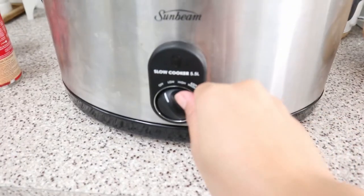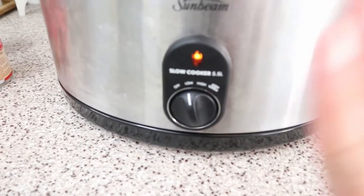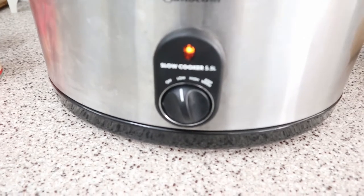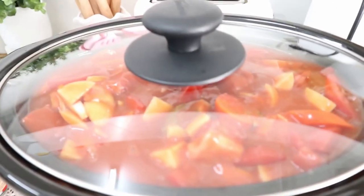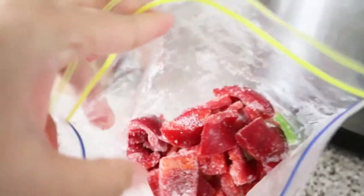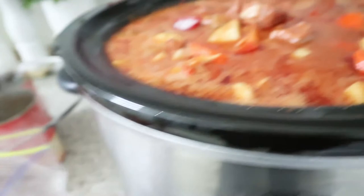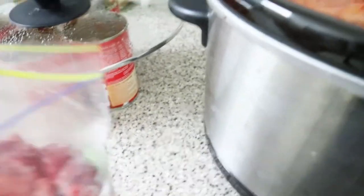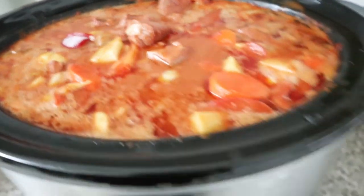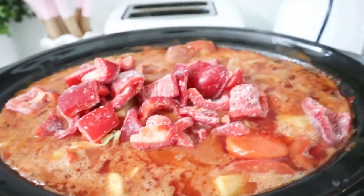Lutuin lang natin siya, guys, into low for 8 hours. Guys, I forgot na lagyan din siya ng red bell pepper. Yung sa akin frozen. Lagay ko siya sa frozen. But tingnan nyo guys, sobrang puno, kaya hindi ko alam kung magkakasya pa siya.